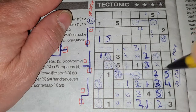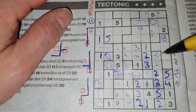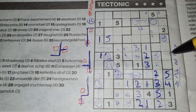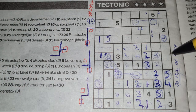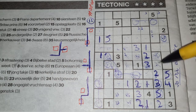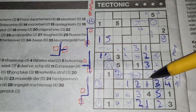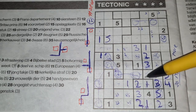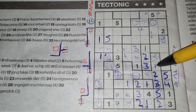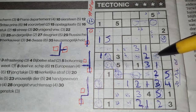One of the missing numbers in these 3 boxes. I need to wait for filling the numbers. Yeah, it's the 1. One of the missing numbers in this area is the 1. Well, this box cannot be a 1. So one box left for the 1 should be here. Of course, this box cannot be a 1. So we have a pair now.